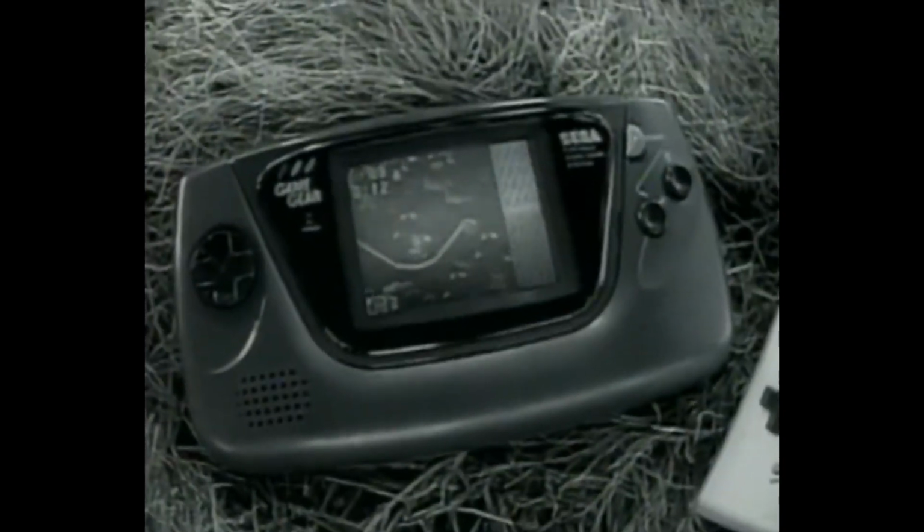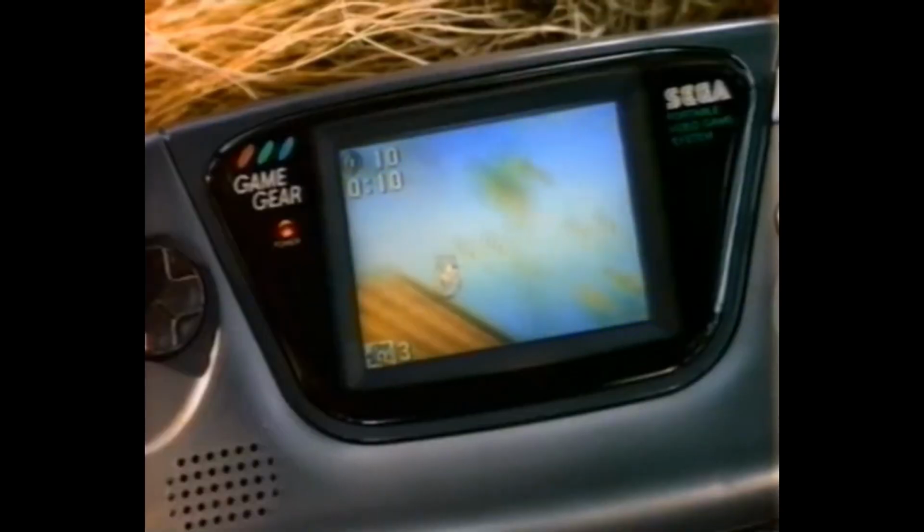If you were colorblind and had an IQ less than 12, then you wouldn't care which portable you had. Of course, you wouldn't care if you drank from the toilet either. As opposed to the Game Boy, there isn't much to say about its main competitor, the Sega Game Gear.